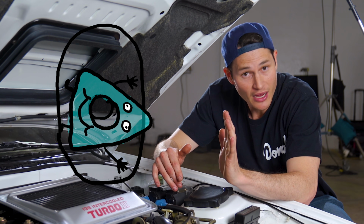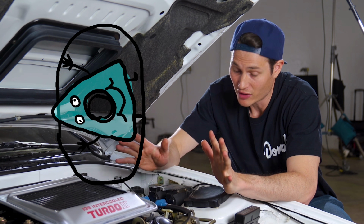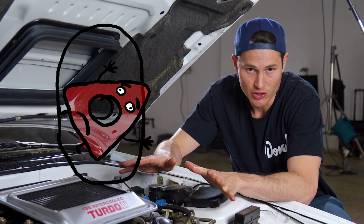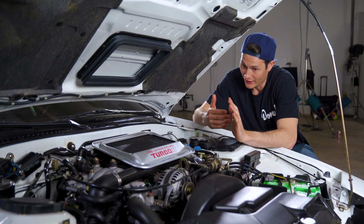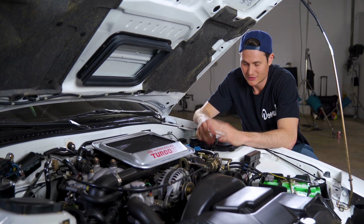You gotta get it up in the high RPMs every now and then, or else it'll just build up carbon deposits, and you don't want that. So if you do have a rotary, give her the beans every now and then and get her up there to 7,000 grand.